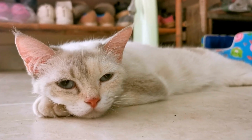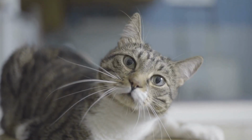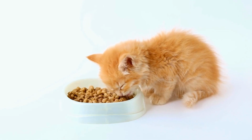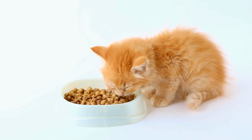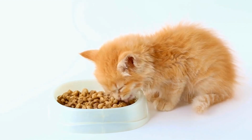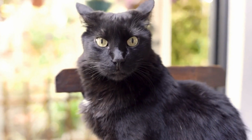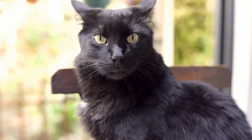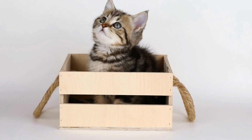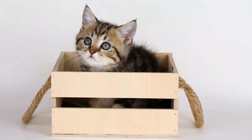Conclusion. Feeding your feline friend a balanced and nutritious diet is crucial for their overall health and longevity. Understanding their nutritional needs, choosing the right cat food, establishing a feeding routine, and practicing portion control are essential aspects of cat nutrition. By providing your cat with the proper nutrition, you are ensuring a happy and healthy life for your feline companion. Always consult your veterinarian for personalized advice and guidance on your cat's nutritional needs.